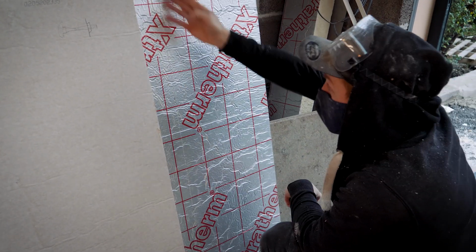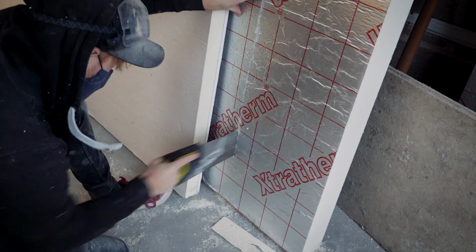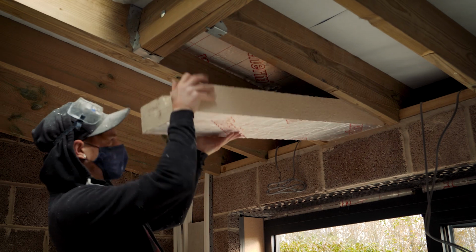Quick and easy way of drawing a straight line using the end of the tape measure. And the next job for me was to fill the roof with 150mm, which is about 6 inches, of insulation.